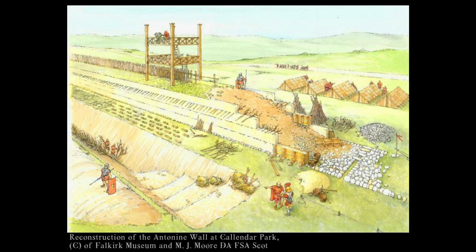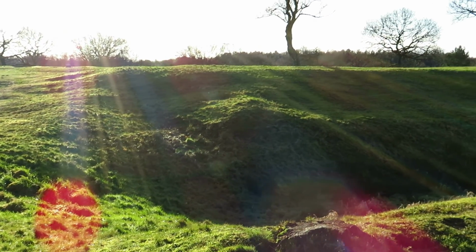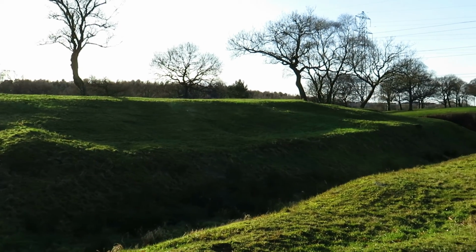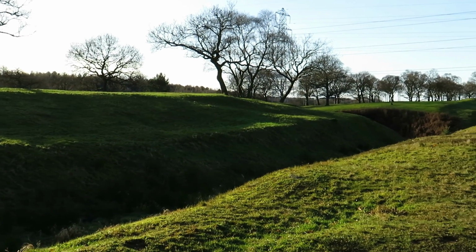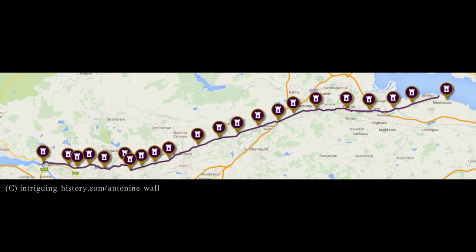Not just a wall, the defences also included a huge ditch nearly 5 metres deep in places, which ran to the north of the wall, and an outer mound constructed from the earth thrown out of the ditch. 17 forts, plus additional fortlets, accommodated the 6,000 to 7,000 men stationed along its length.